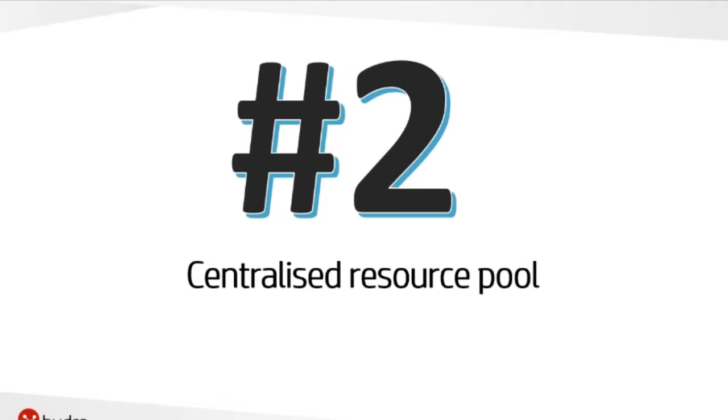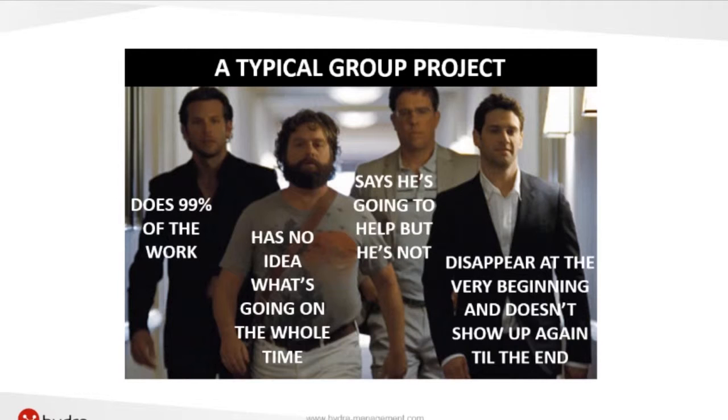The second one is centralize your resource pool. What we mean by that is, as most of you will know and have probably seen, this is what happens within the usual work: someone does 99% of the work, and often you find that resources are based all over the country, globally. They're all doing different things and working to different goals. However, having a centralized resource pool will give you true visibility of your entire workforce, including external and internal resources, even equipment. If you're giving them the right piece of work, they understand what they're actually doing and what they have to deliver for you.